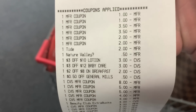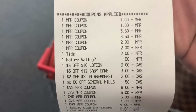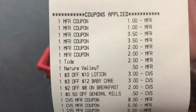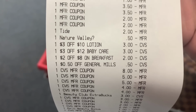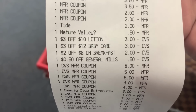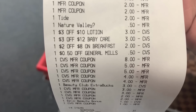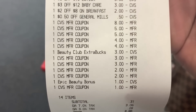So here are all of our manufacturer coupons. Everything worked out well. All of our CRTs came off. So there are our paper coupons up top, our $2 Tide digital, our Nature Valley digital, our $3 off of 10 for the lotion, the $3 off of 12 for the baby care, the $2 off of 8 for the breakfast, and the 50-cent in-app coupon for the General Mills. Here are all of our Extra Care Bucks that we used right there. All of those worked out perfectly.